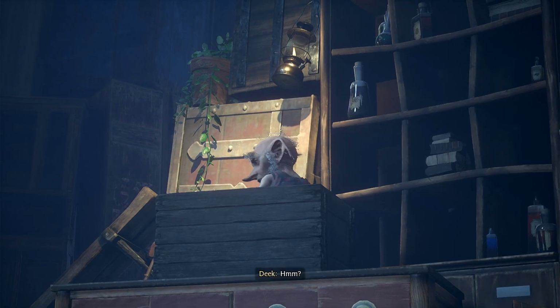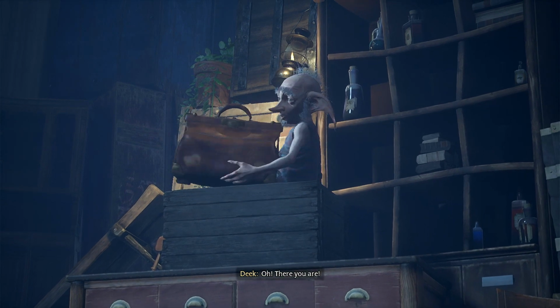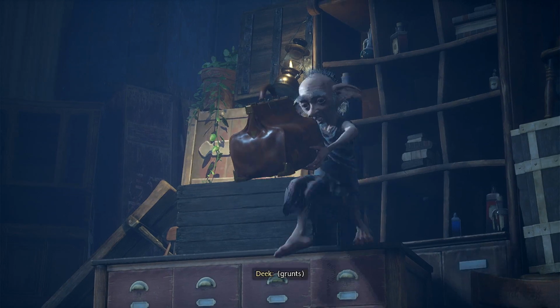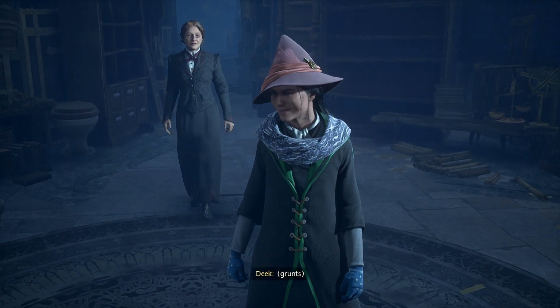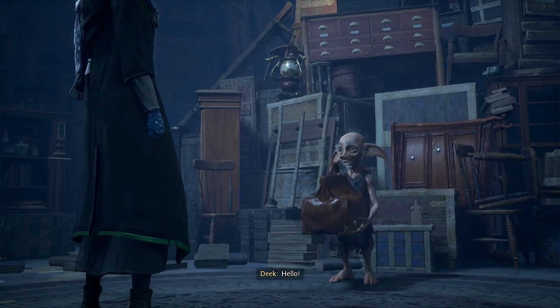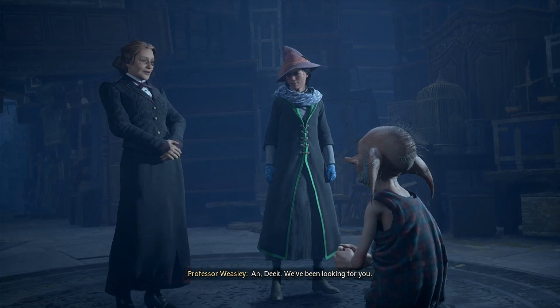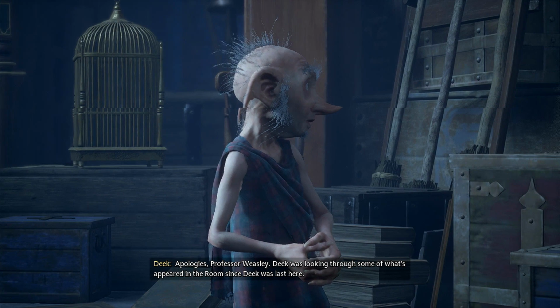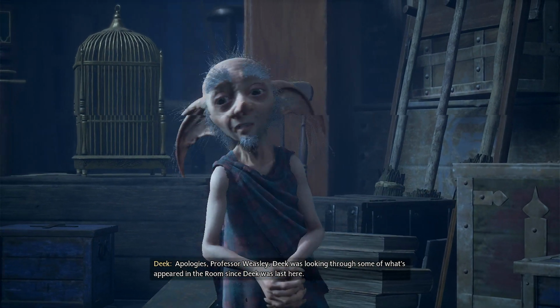Yikes! Careful! Huh? Oh, there you are. Wait right there. Deke will come to you. Hello. Deke, we've been looking for you. Apologies, Professor Weasley. Deke was looking through some of what's appeared in the room since Deke was last here.